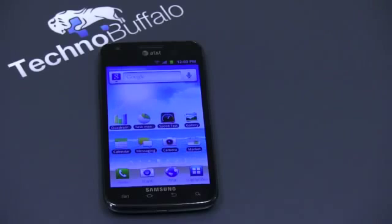If you decide to jump on board the Skyrocket, you're going to get a great phone. And you're going to get a phone that's going to perform very well and perform admirably over the next 2 years. But you've got to weigh the pros and the cons.